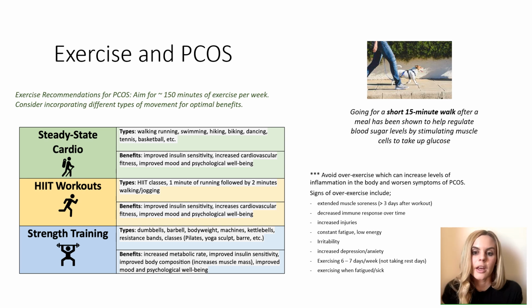There are many different types of movement that may be helpful for PCOS. Ultimately, we encourage you to explore different options to figure out what you enjoy most, as this will likely be the most sustainable for you. With movement or exercise, consistency over time is one of the most important pieces, which means you have to like it. Here's a little introduction to some different types of exercise.